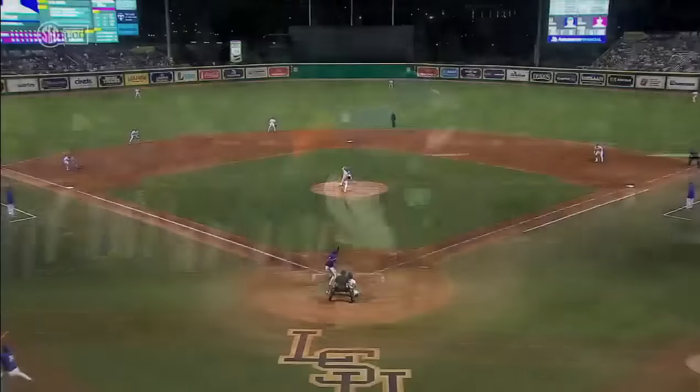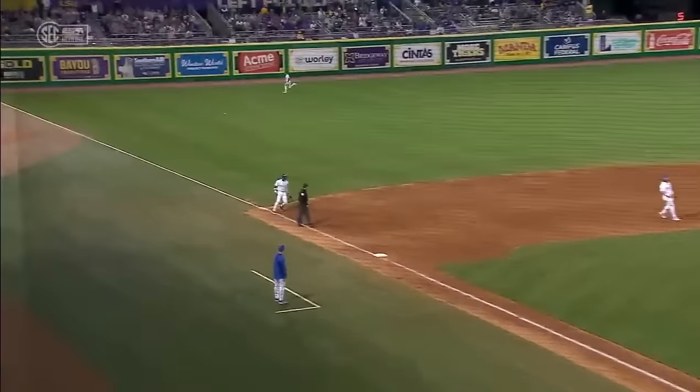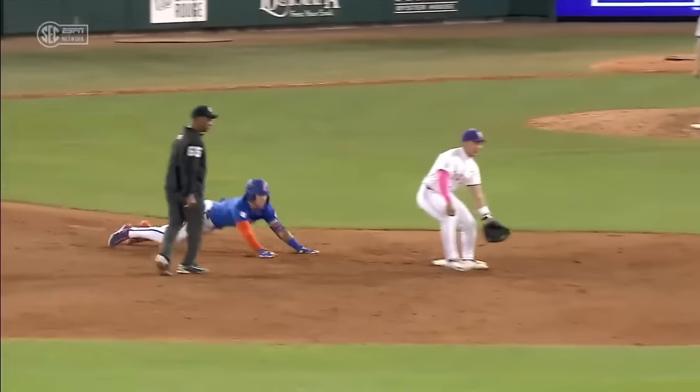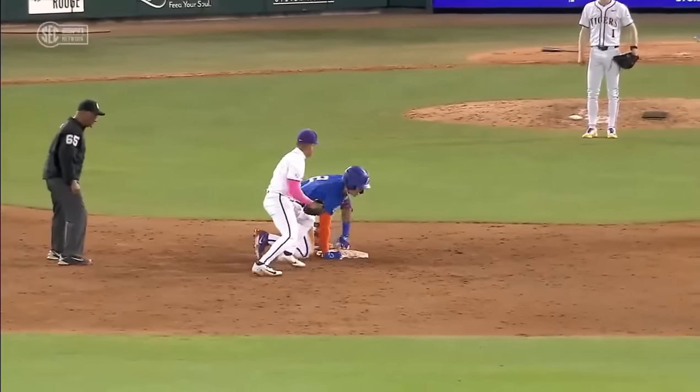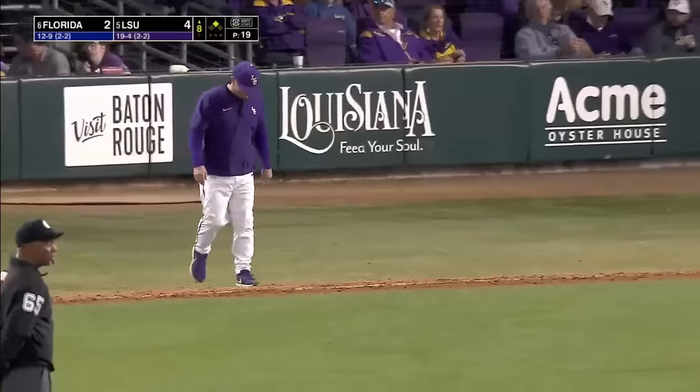Yeah, and a pretty good adjustment to that breaking ball, too. Just hits a bouncing ball. You see Tommy White go to the glove side, can't come up with it. And really a hustle double by Evans. Came around first base, took one look at where the ball was, and took an extra 90 feet. So a good start for the Gators here in the top of the eighth.